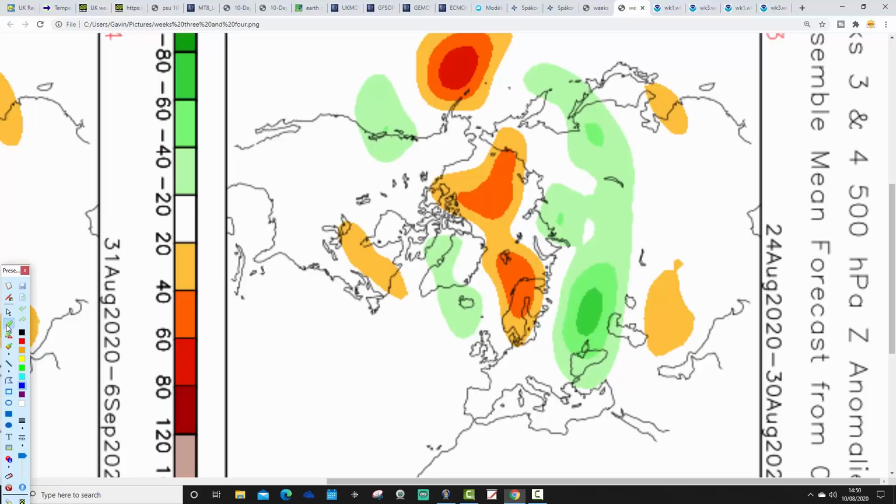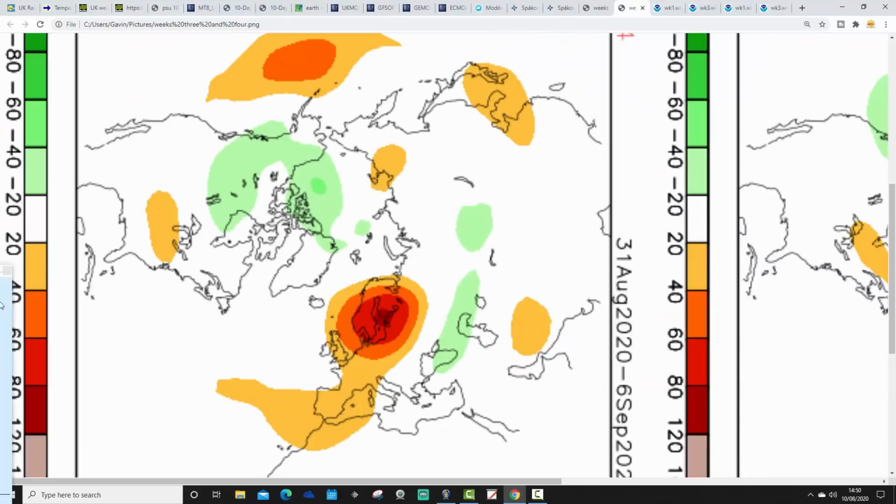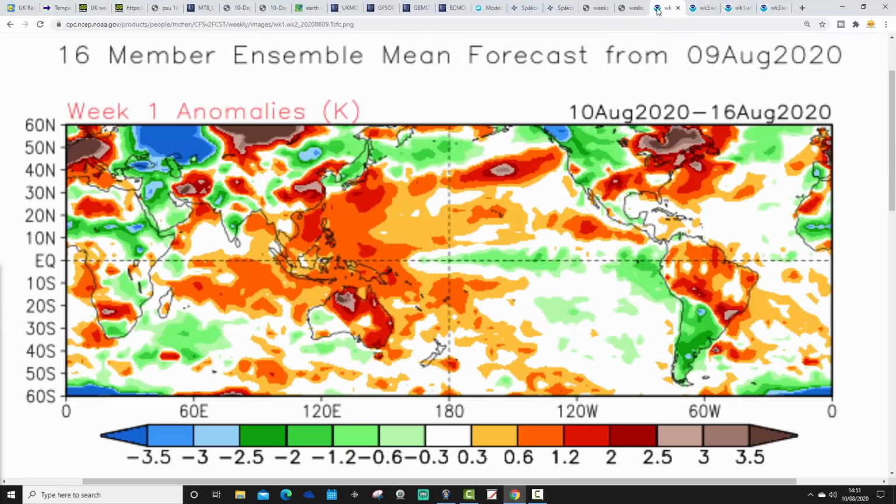Quite a big change from week 3, 24th to 30th of August. The last week of August looks cooler and more unsettled. Low pressure to the northwest, in come the westerlies. And then week 4, so this first week of September, the 31st of August to 6th of September, builds up a Scandinavian high again. Probably turns us drier and much warmer again for the first week of September.